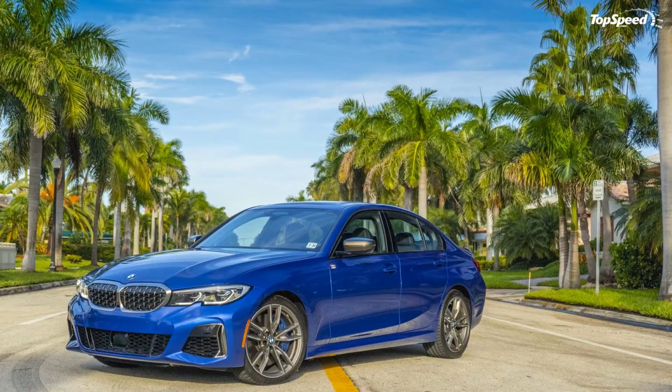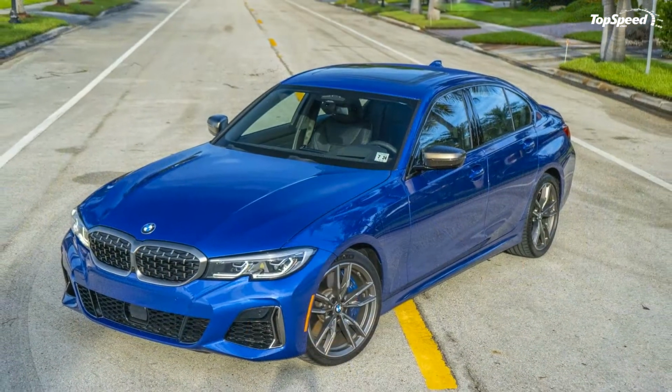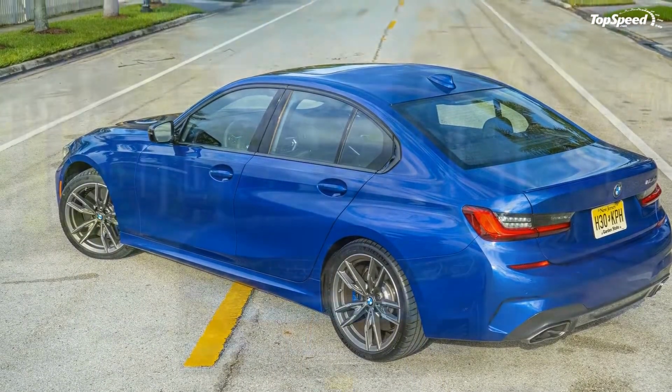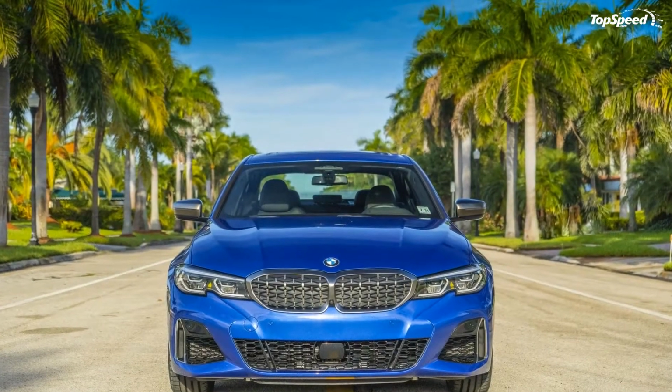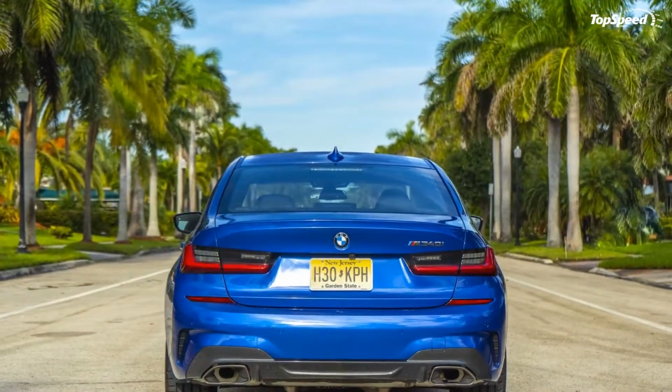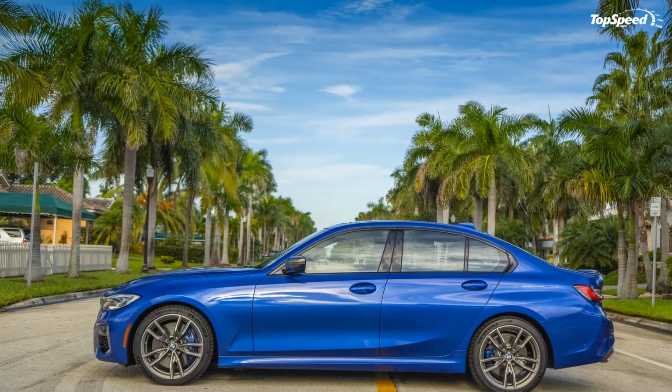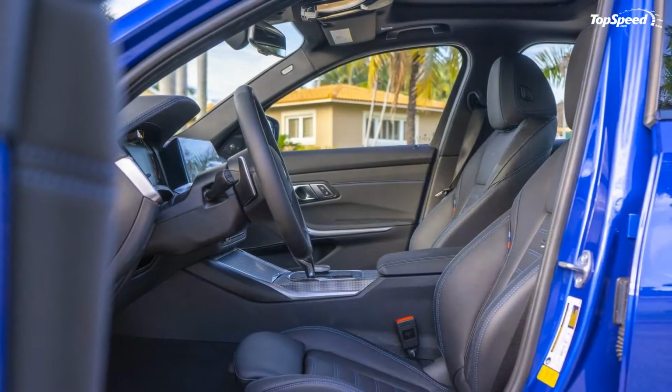The 2019 BMW M340i, driven. BMW introduced the 7th generation G23 series for the 2019 model year, and with it came a new design language, updated engines, and some features from models like the 5 Series and X5, among others.